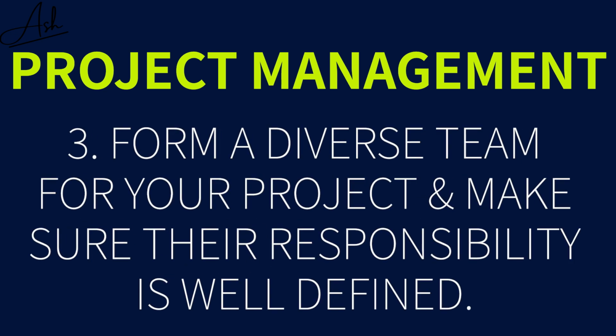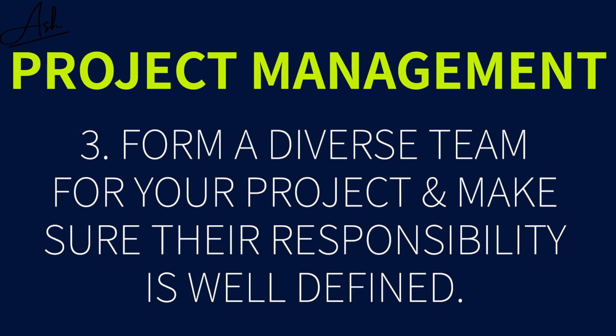The third and a very important step is team. Form a diverse team, a team that is stronger than you combined. Make sure the responsibilities of each person are clearly defined and understood by everyone. Have a strong leader. Make sure people are aware of the goals very well, and what is expected from them. Once you have a strong team, 90% of your problem will be taken care of by them. Otherwise, you will be running after firefighting and not able to get any answer.